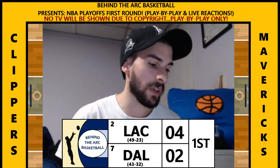Clippers now dribble at the free throw circle with a basketball, and they get bumped and fouled. Kawhi gets fouled as the foul will be picked up here by number 42, Maxi Kleber of the Dallas Mavericks. We have 10:07 left to go in the first quarter.